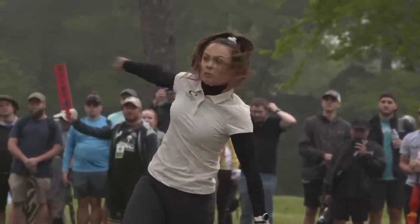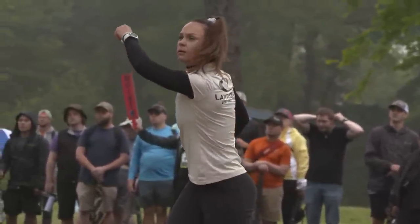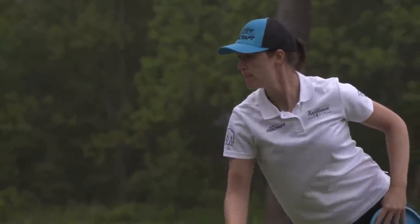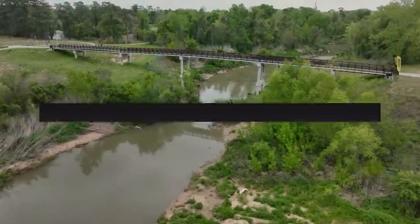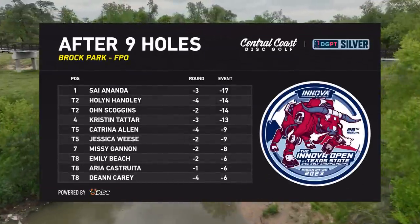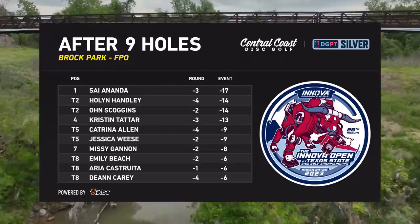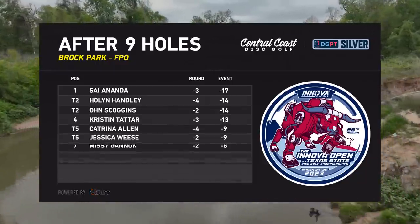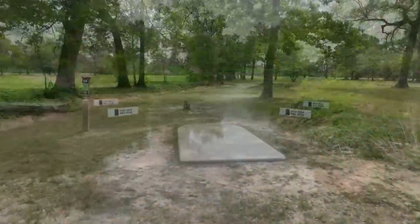Nate Perkins joined here with the ninth ranked player in the world, Holland Handley. You're just three strokes off of Sai Ananda. Me and Owen Scoggins, man, we're hanging in there, three off of the lead with nine holes to play. Ooh, it's going to be a good one. It's going to be a really good one.